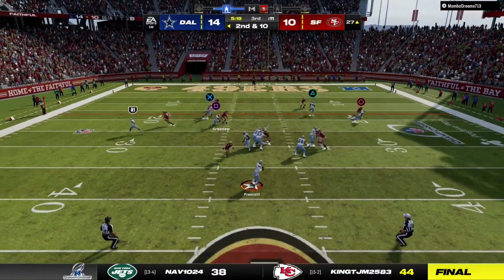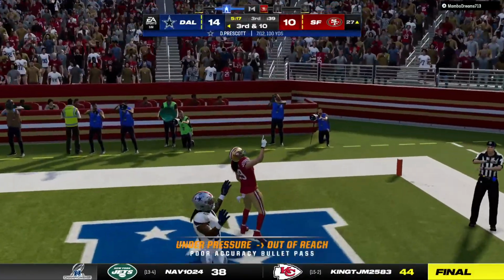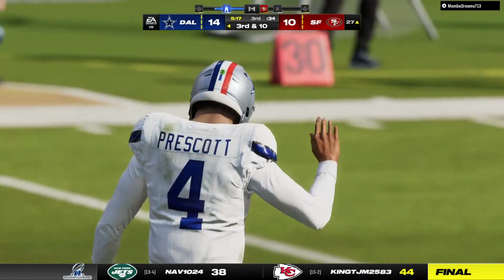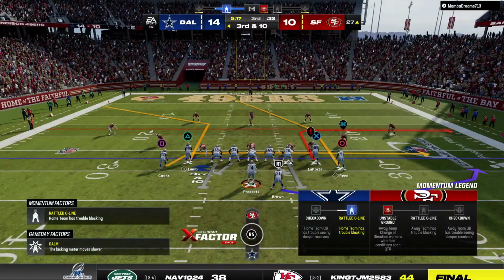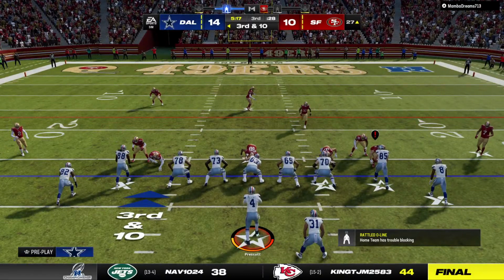Here's Prescott. Oh, that is incomplete. They decided the opportunity was there and launched a deep ball, but he was unable to get away from the defender, couldn't create space, couldn't uncover the end of the route, and that one winds up incomplete. This offense was on the move. Now 2 straight incompletions have them looking at 3rd and 10.